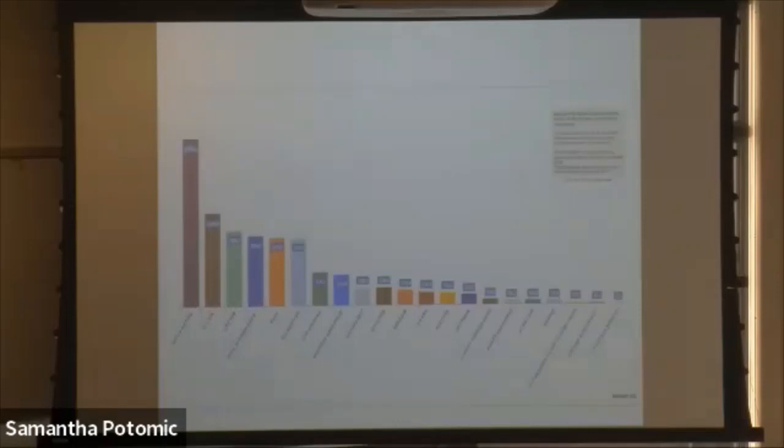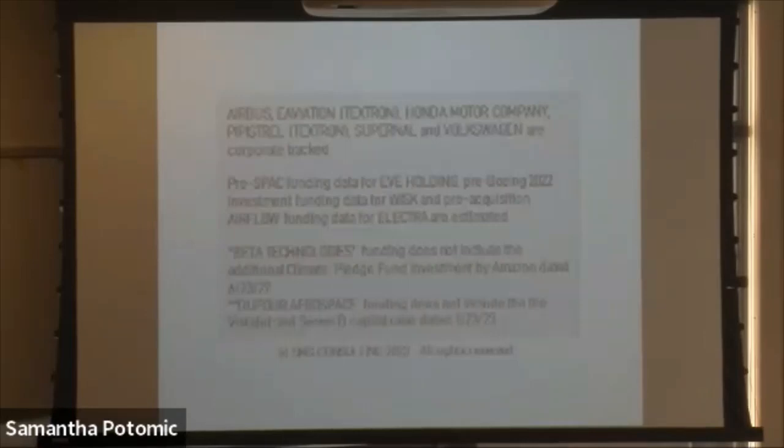So this is a graph showing funding ranking, you might say. There's some fine print at the upper right. I tried to magnify that to make it readable, but what they're saying is that some of the companies in the spreadsheet, like Airbus, Textron, Honda, and Volkswagen, they are corporate owned. And so we don't really know how much funding they might get. The corporate managers decide whether one year they want to put more funding or not. So it's kind of uncertain.